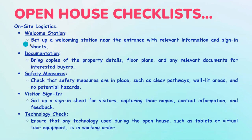On-site logistics, make sure you have a welcome station near the entrance. I don't necessarily do it near the entrance. I want them to walk in and kind of be looking around and be distracted when they hit my welcoming station, because then they're more likely to sign in, enter to win my giveaway, grab things that are there, and kind of move on. Bring copies of the property details, floor plans, any other relevant documents for interested buyers.